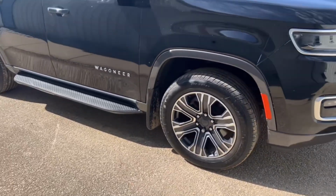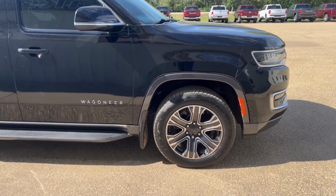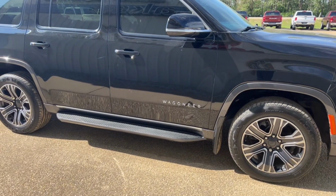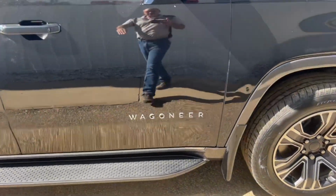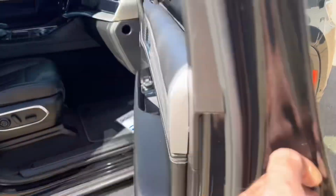Nice aluminum wheels, good tires. They're 20-inch rims, so they look pretty sharp with the black inset. You've got the full-length running boards along the bottom, too, which I like. That's going to help keep the rock rash down if you're driving on lots of gravel. It beats up the bottom of the running board instead of beating up the side paint of your car.